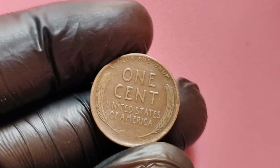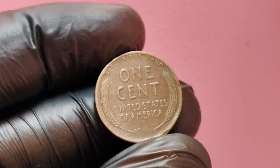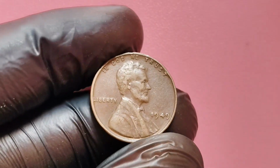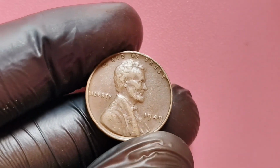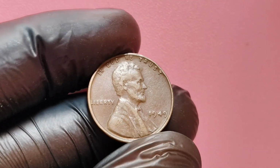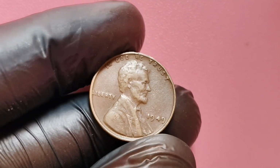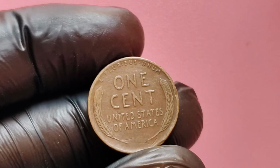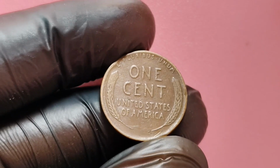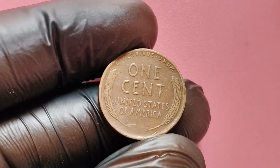A 1949 Lincoln penny graded at MS 67 or higher is incredibly rare, which is why these coins can reach prices in the millions. To put things in perspective, let's look at some examples of high-value sales. Some 1949 pennies without mint marks have sold at auction for thousands of dollars, with the highest quality examples approaching that remarkable $1.4 million mark.